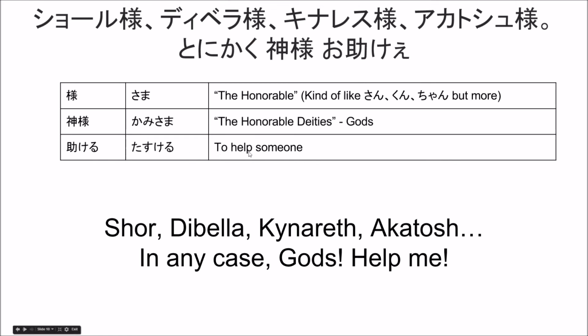Tasukeru is to help someone. O tasuke. Notice how he ends it in ke. O tasuke, he takes off the ru. When you do that and you keep it in just the stem form, it's a very blunt command. So he's sort of pleading and bluntly commanding the gods to save him. O is polite, tasuke, and the way he says it, he's clearly pleading for his life.